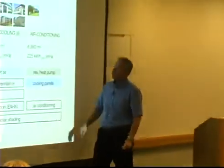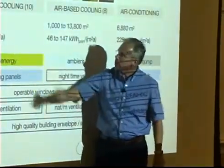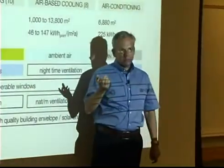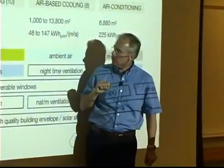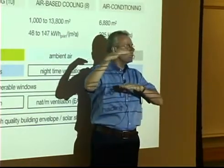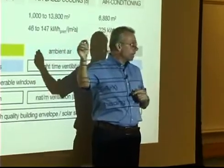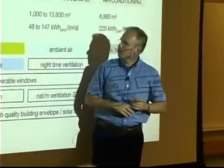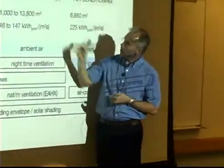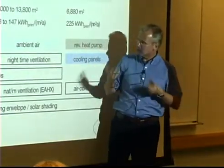The design features of these high-performance buildings are that they used geothermal energy. They typically relied on so-called thermally activated building structures, which I'll talk to you about in a second, where we activate the thermal mass of the building directly through hydronic loops. Think of exposed concrete above you, which is activated through water loops, hot water or chilled water, or suspended cooling panels. The air-based cooling systems use ambient air for nighttime ventilation purposes to flush the building.